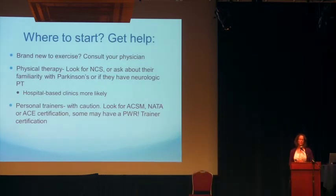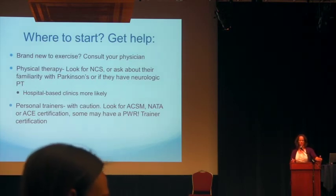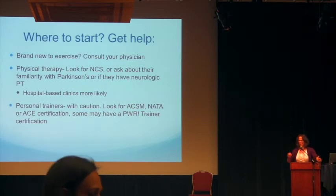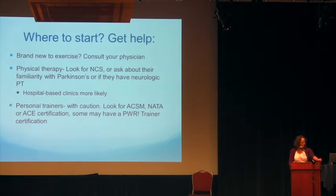Other people that can be really helpful are personal trainers. The drawback is that physical therapists have to pass a license in order to practice. There's no industry standard for personal trainers. Some may be just trained by their institution or just work out a lot. Others may have degrees in exercise physiology and advanced certifications. So you really have to ask your trainer what their background is. Good things to look for are certifications through the American College of Sports Medicine, the National Athletic Training Association, or the American Council on Exercise, or ACE. Also, Becky Farley and her power team have a certification specifically for exercise instructors, so you may have a power certified personal trainer. That's what you want to look for, somebody who is familiar with Parkinson's and has done the academic work to prove it.